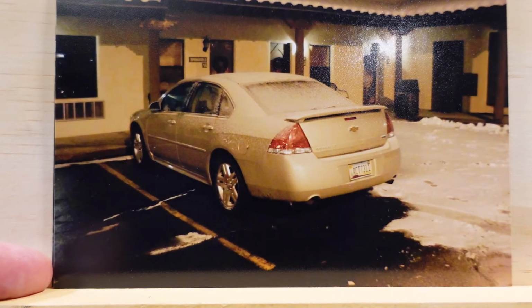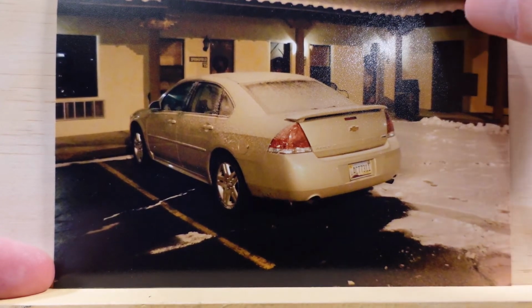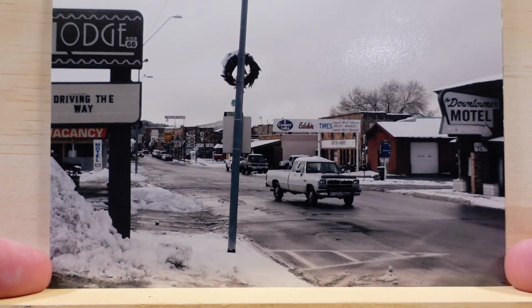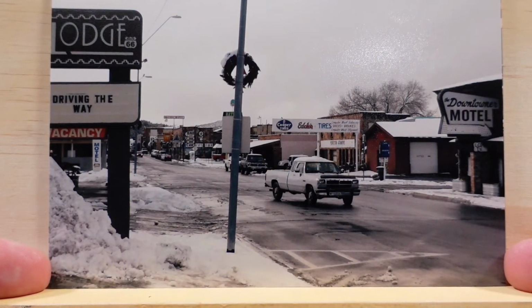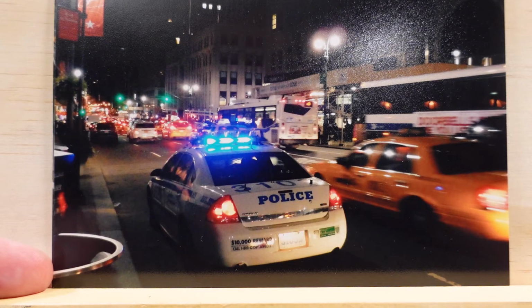Hired a Chevy Impala from Tucson, Arizona, and drove all around that part of the country. That was in Williams, near the Grand Canyon. And same location, different car. We didn't hire that one, I just liked the look of it, so I took a photo of it. Moving right along. Speaking of Impalas, in New York, gee, we are skipping all over the place, aren't we?